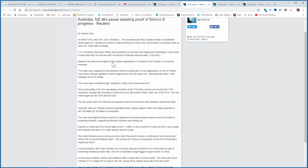And the Australian-New Zealand dollars pause awaiting proof of Sino-U.S. trade progress. The Australian-New Zealand dollars consolidated recent gains on Tuesday as investors waited anxiously to hear if any real progress was being made at the Sino-U.S. trade talks in Beijing. Commerce Secretary Wilbur Ross predicted on Monday that Beijing and Washington could reach a trade deal that we can live with as dozens of officials resume talks.